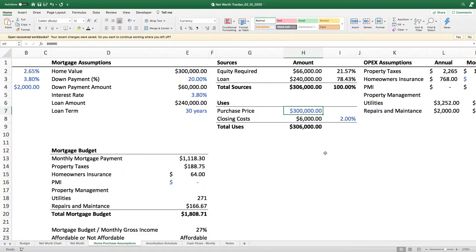The next thing we want to figure out is how much money will we have to pay for closing costs. And closing costs, basically what closing costs are for, is there is a title and escrow company that steps in and basically is in charge of gathering all the reports and documents and make sure that the transaction is successful. And so typically, you can expect to pay anywhere between 2% to 6% of the purchase price in closing costs.